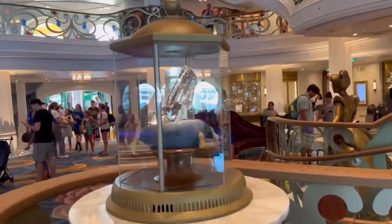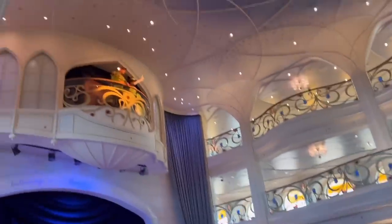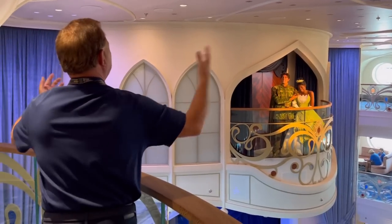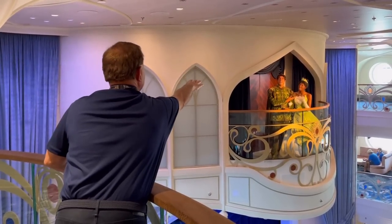Very cool, they got Cinderella's glass slipper right here. And look who's up there now. It's Tiana and Naveen. I come all this way. I'm so close.